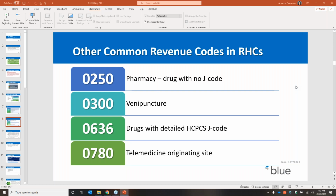There are other common revenue codes that you might use in the RHC that you see listed here. Revenue code 250 is for any of your pharmacy codes. So that's any drugs that do not have a detailed J code attached. Revenue code 300 is used for venipuncture. Revenue code 636 is for your drugs that do have a detailed J code. And then revenue code 780 is for the telemedicine originating site fee only.